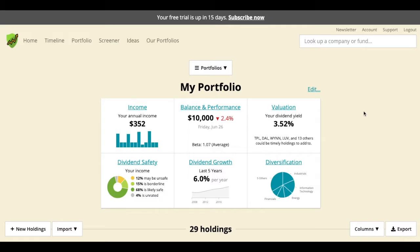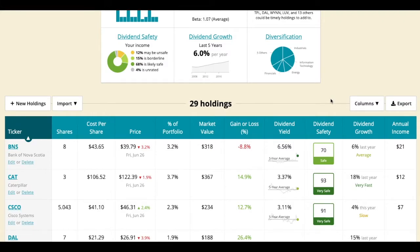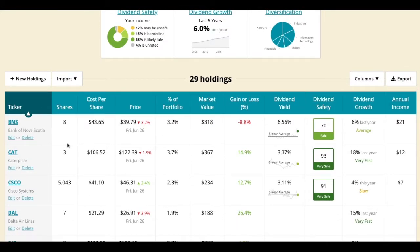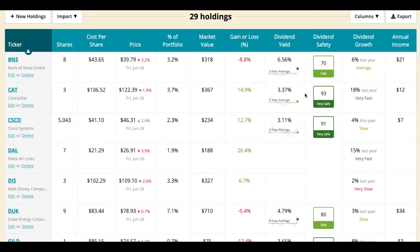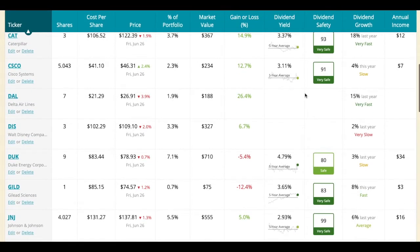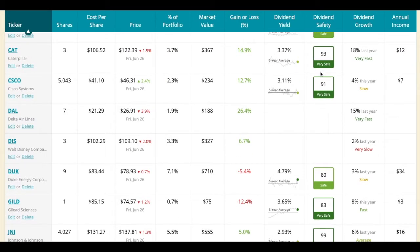So I'm just going to scroll through my holdings fairly quickly because going through each and every one would take way too long. But as you can see on the right side, the annual income I generate, the cost per share, amount of shares I have, and the dividend safety scores. Obviously the market was down last week and I'm filming this on a Sunday, so it's not going to look too pretty right now. You can see which dividends have been cut and which are safe.